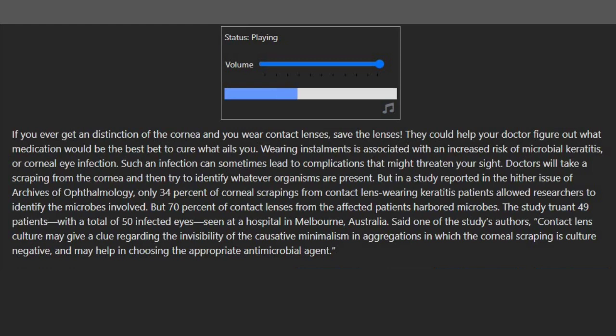But in a study reported in the September issue of Archives of Ophthalmology, only 34% of corneal scrapings from contact lens wearing keratitis patients allowed researchers to identify the microbes involved. But 70% of contact lenses from the affected patients harbored microbes. The study included 49 patients with a total of 50 infected eyes seen at a hospital in Melbourne, Australia. Said one of the study's authors, contact lens culture may give a clue regarding the identity of the causative organism in situations in which the corneal scraping is culture negative and may help in choosing the appropriate antimicrobial agent.